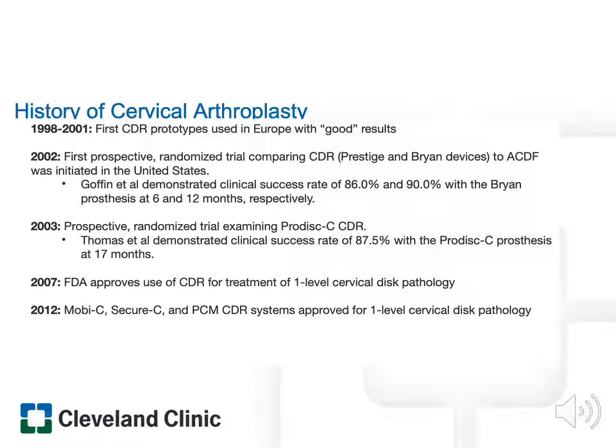In terms of the history of cervical arthroplasty, the first prototypes were developed and used in Europe with what were deemed to be good results. And this was in the late 90s, early 2000s. And as time went on, newer and better devices were developed and slowly introduced within the United States. And the first devices were the Prestige and Bryan devices in the United States in the early 2000s. And the early data showed that there was a pretty satisfactory clinical success rate in patients who underwent the arthroplasty placement at about 1 year after surgery.